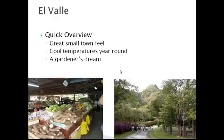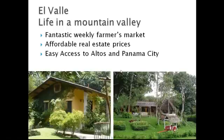And the fertile soil there in El Valle is fantastic for gardening. You've got that volcanic soil that is very nutrient rich and really, really good for gardening. And again, just a nice small town feel in El Valle. Good affordable real estate, as we're going to see right here, mostly single family homes. Of course, there's some lots if you want to build. Good prices, quite similar to Altos del Maria.